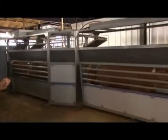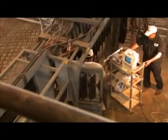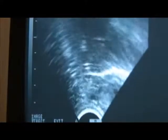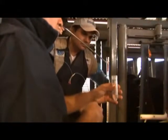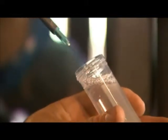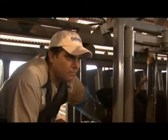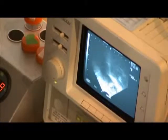The cows are placed in a comfortable, low-stress environment with easy access by our expert technicians. Ultrasound, ovum pickup, and other special procedures are performed safely with minimal stress on the females. Embryos are produced and sold from Sexing Technologies throughout the world. We also perform custom embryo production services for customers who bring their own donors and recipients to the headquarters facility.